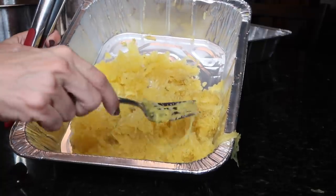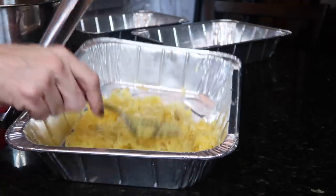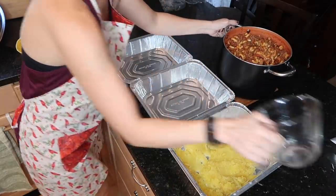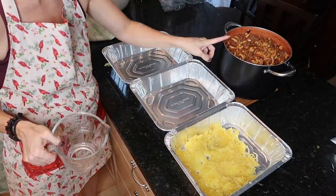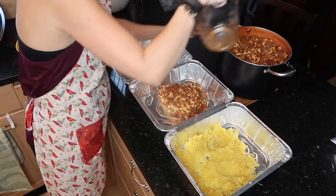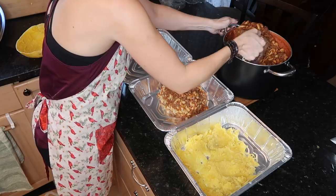Okay, this was quite a large one, and that was just half of it. But I think before I shred the other half, I'm gonna see how many pans, because this is at least two dinners. I'm gonna see if I can stretch it to a third. Oh yeah, for sure I'll be able to.